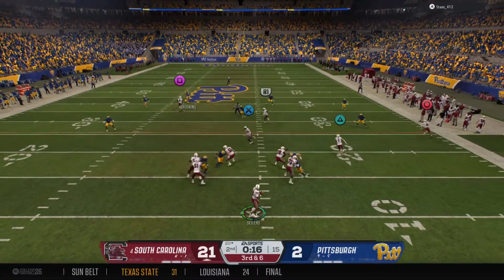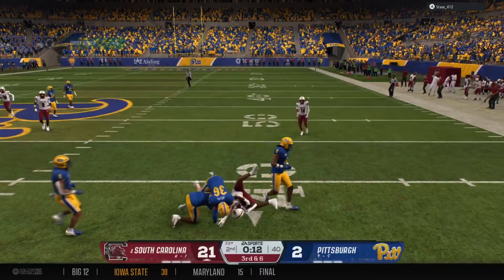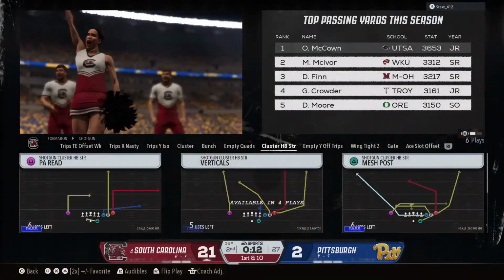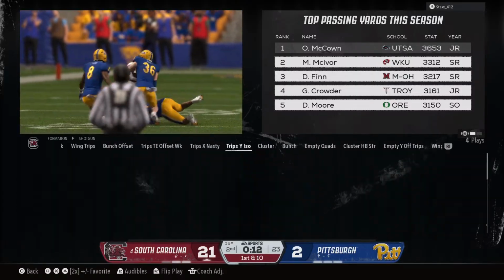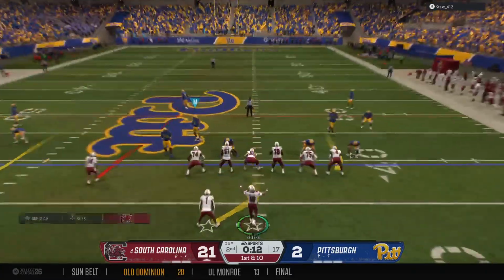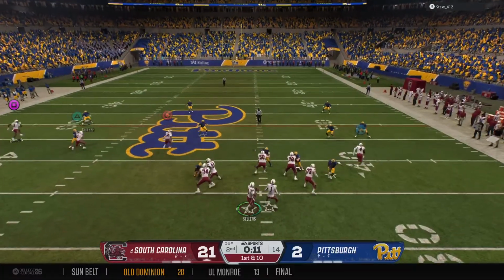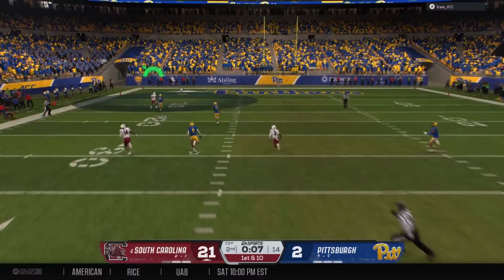From the gun, wants to pass. Unloads to the right. He's got it. Really good job to pick up a chunk of yardage and get it out to the 39-yard line. The offense quickly calls timeout to stop the clock. Time dwindling away as they try to put points on the board right before the half. To the air on first down. Going for it all.